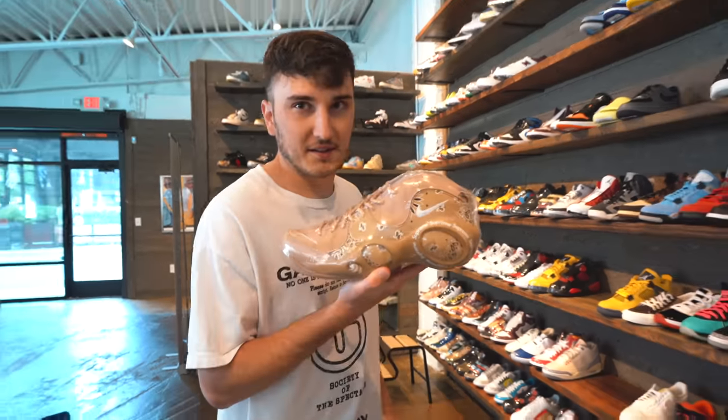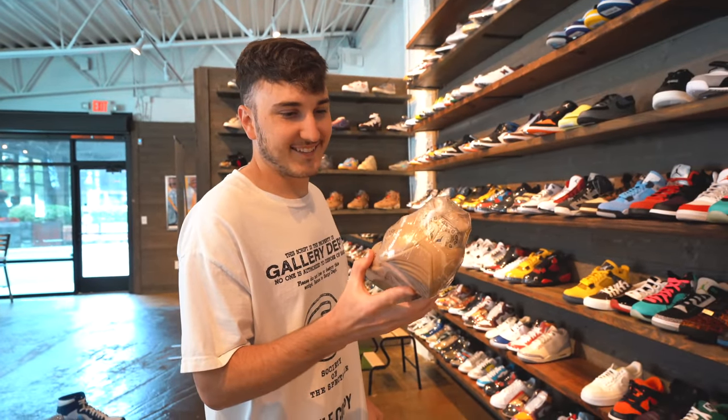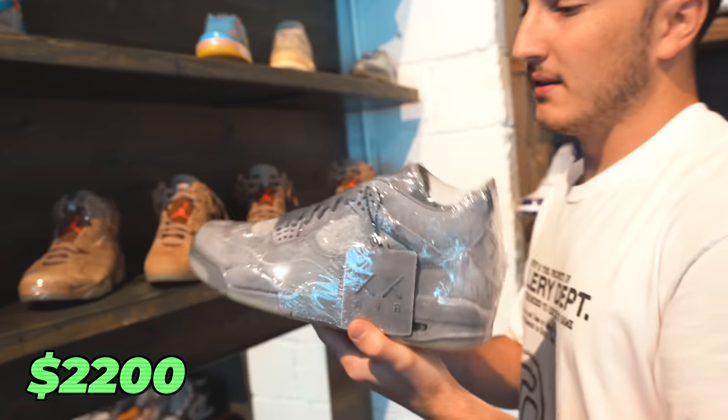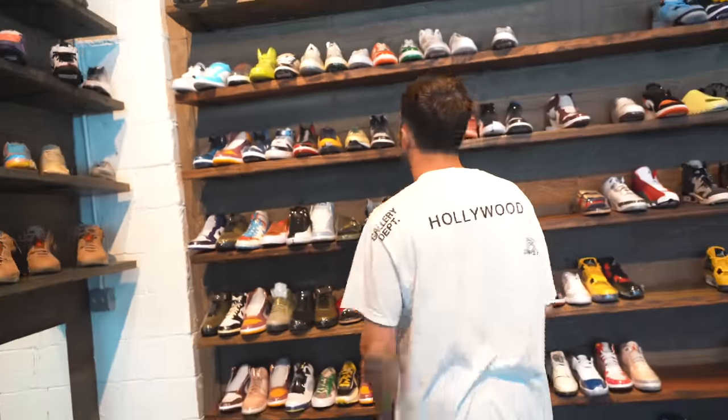What do you think about these, Nick? Rate them out of 10. I mean, I like the colorway, but not the shoe at all. Give them a rating out of 10. 2. Dang, Nick. These are $2,200 used. I sold a pair, Buddy Blake's pair, for $1,000 for him on my website, which he's probably hurting about now.